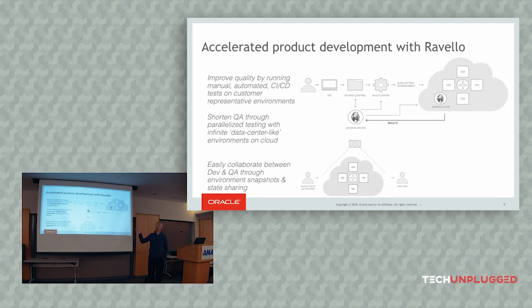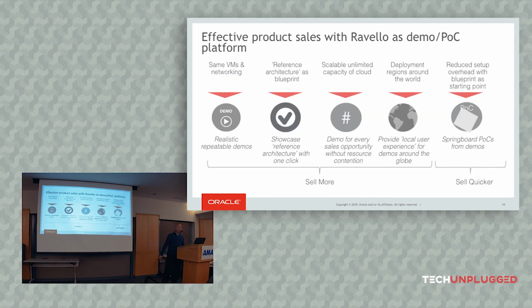So this is a great example of using the cloud, where you spin up all these different environments so you can run parallel regression tests. The second use case, remember I talked about doing demos and POCs. I just want to walk through some of these. Ravello can ingest those VMs and create a software-defined network that mimics your data center setting, which means you don't have to make any changes to your VMs. So you can create realistic demos. If your demo in real life requires 10 servers, you can create all of that using Ravello. So it's the same networking, a realistic, repeatable demo.